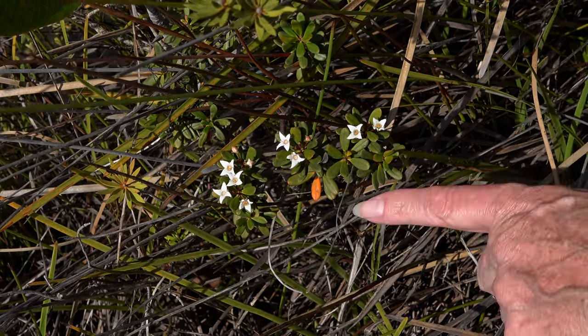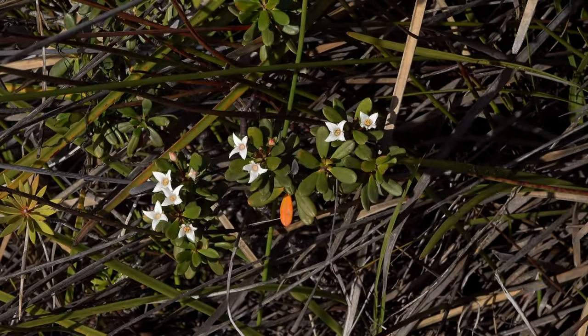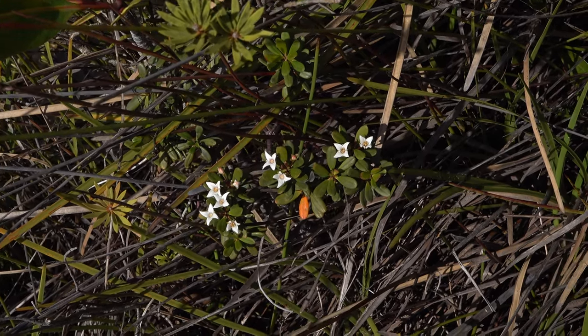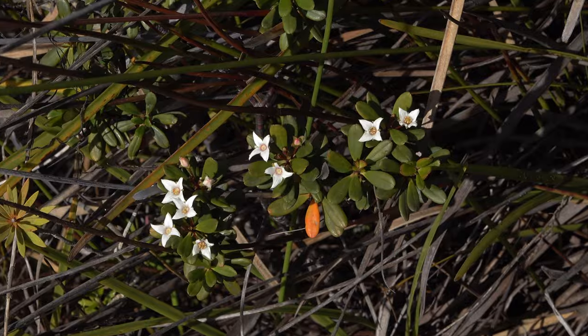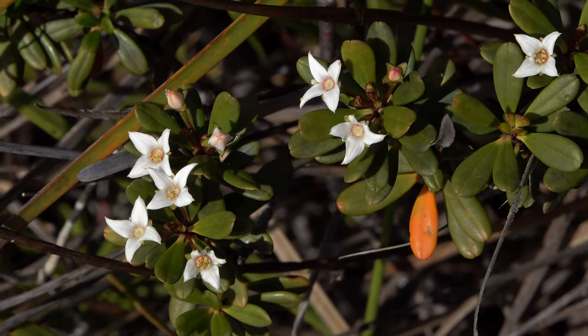The flower is really a totally pure white, shiny pure white. Four petals like this, probably it's a member of the Rutaceae. Probably Boronia or some allied genus.